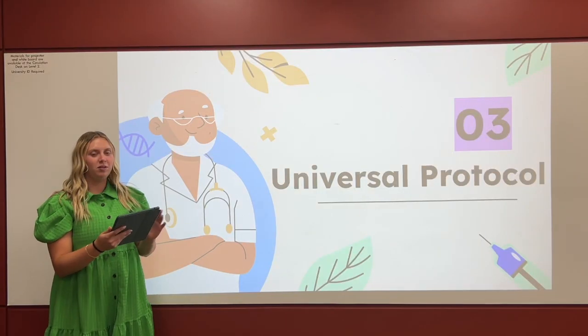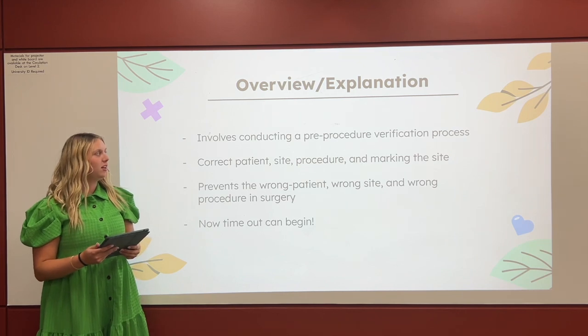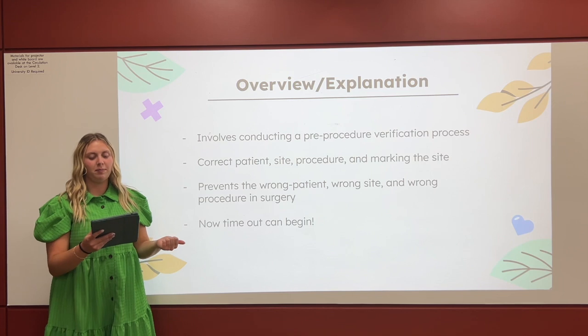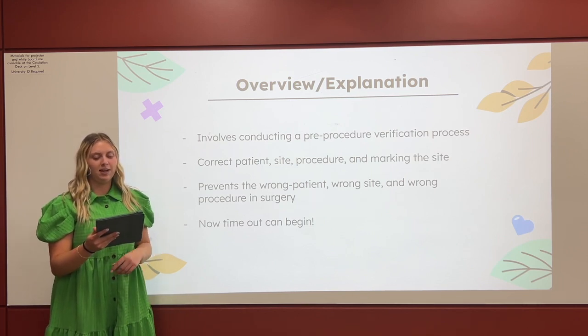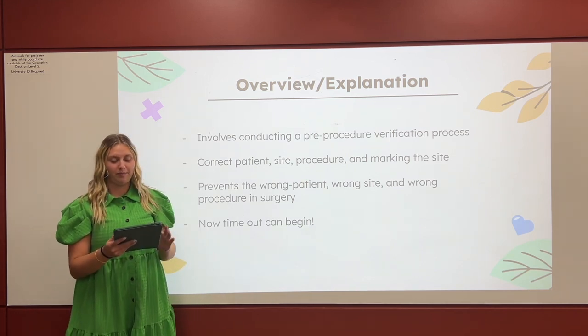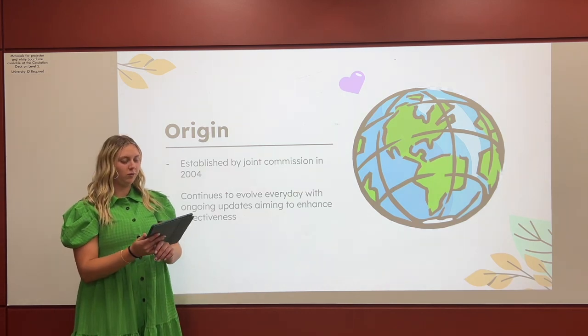All right, next we have universal protocol. So this involves conducting a pre-procedure verification process. You want to make sure it's the correct patient, site, and procedure, and mark the site. This prevents the wrong patient, wrong site, and wrong procedure, and then we can begin the timeout.